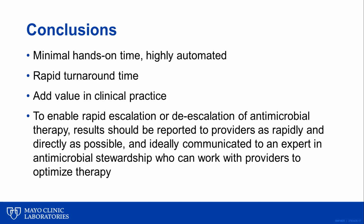Overall, multiplex panels for testing positive blood culture bottles offer minimal hands-on time and sample preparation and are highly automated. They have rapid turnaround times, enabling identification of select pathogens within 1 to 3 hours, depending on the platform, allowing for early optimization of antimicrobial therapy, as well as implementation of appropriate infection prevention and control measures. Our randomized controlled clinical trial shows that these panels add value in clinical practice. In order to enable rapid escalation or de-escalation of antimicrobial therapy, results should be reported to providers as rapidly and directly as possible, and should also ideally be communicated to an expert in antimicrobial stewardship who can work with providers to optimize therapy.